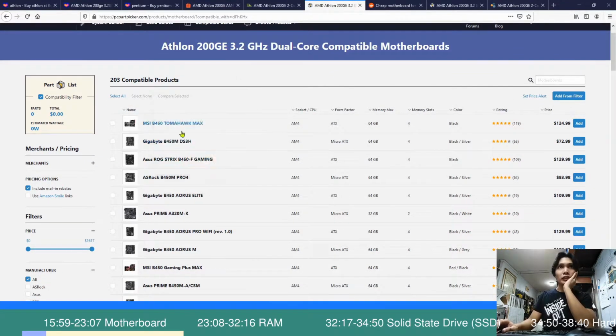Usually itong information na to, MSI, ito yung manufacturer, yung company. So MSI, Gigabyte, Asus, ASRock, yan yung mga companies na gumagawa ng boards. Yung code na ito, yung B450, A320, yan yung code ng chipset ng motherboard. Yan yung kailangan mo tingnan na number for compatibility.